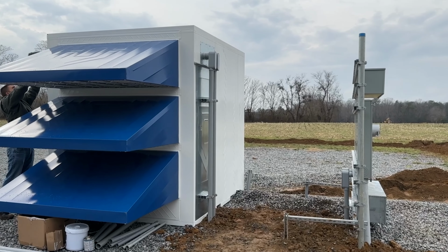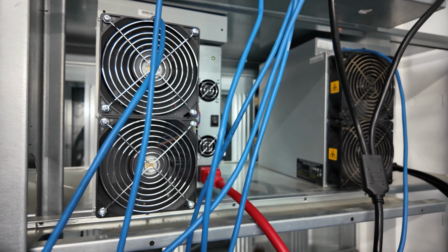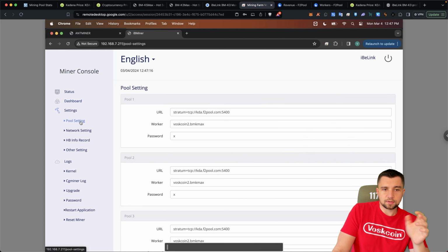This is in our digital shovel mini pod. A true miner deployment building. This is just the status screen. We can go over to the dashboard and you can see some information, probably not going to be that interesting or relevant to you.